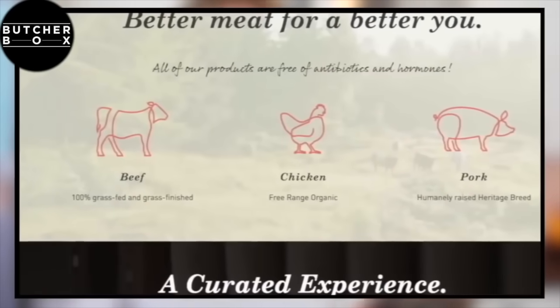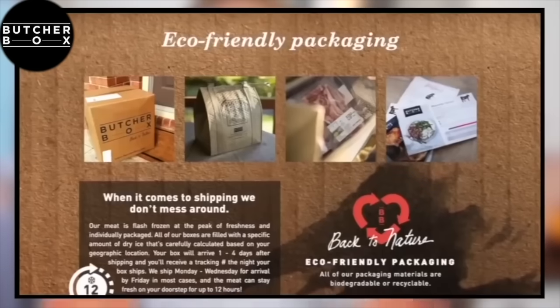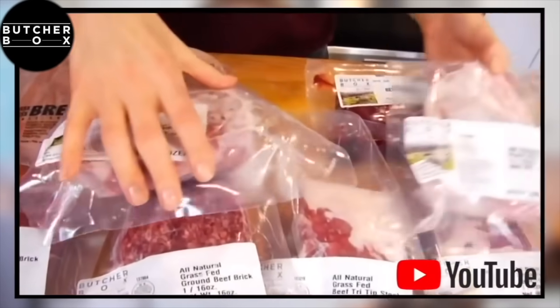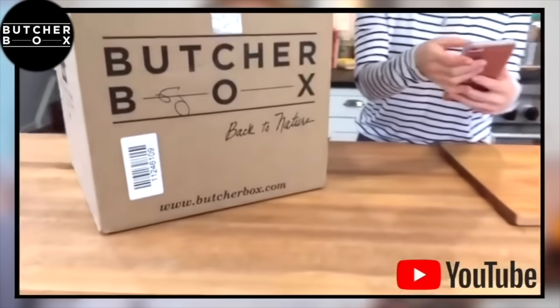So I get that delivery on a monthly basis and I go on the website, I pick what I want in the box, I can mix and match, and then that comes right to the doorstep. It just makes getting my hands on good quality meats very easy and very convenient. And I also like that it pushes me out of my comfort zone. Oftentimes I will try things that I wouldn't normally buy at the grocery store.